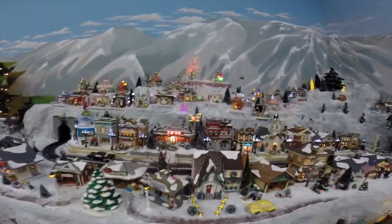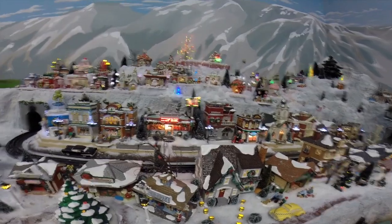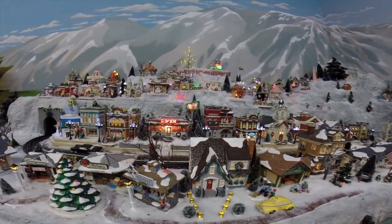They got signs. Is that a Department 56, the diner? Yes, everything on this section is Department 56. It's really cool.